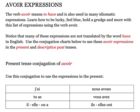Okay, so you're going to be learning idiomatic expressions, the kind like in English when we would say, ooh, I better hold my tongue. It doesn't mean we're really going to reach in our mouth and hold our tongue to stop from saying something. That's the kind of expressions I'm going to show you today. And we're going to talk about them in two tenses. We're going to look at the present tense and the descriptive past.